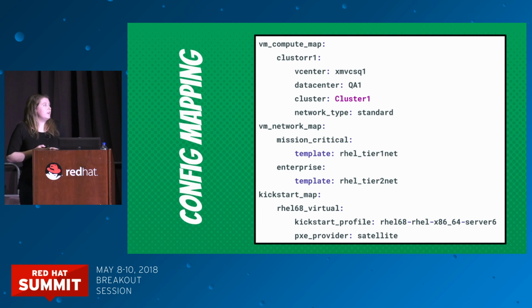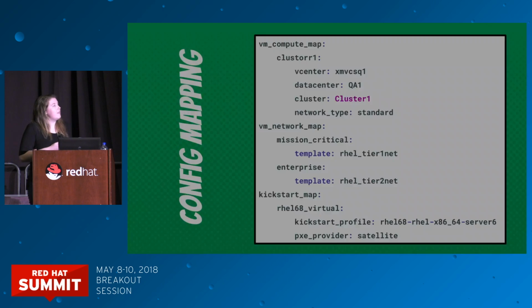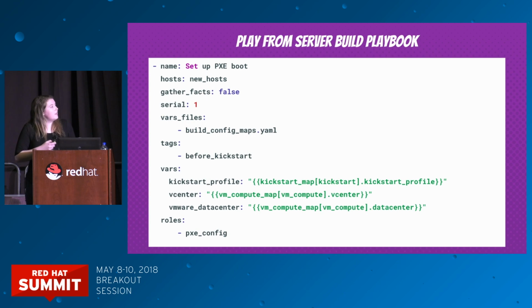So this is just an example of how we actually do that. Like I mentioned, we have all of these roles, and they reference this one config mapping file. So this file has a compute map, network, and kickstart that you see here, as well as Puppet environment. Basically every section of that Linux VM form is represented in this config map file. And then every single role that we use in our overall playbook will reference that variable file.